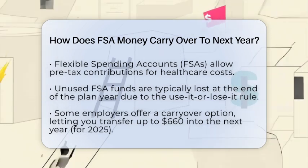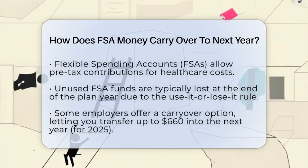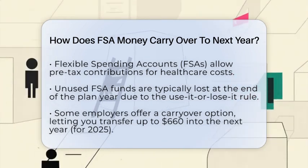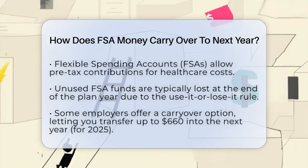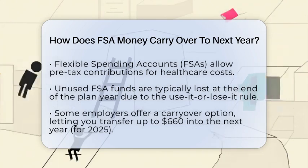But there's a catch. Usually, if you don't use all the money in your FSA by the end of the plan year, you lose it. This is called the use it or lose it rule. However, there are ways to keep some of that money for the future. One way is called a carryover.